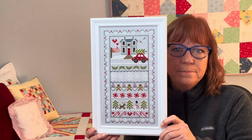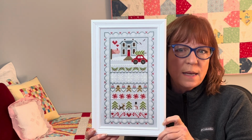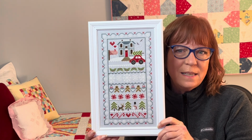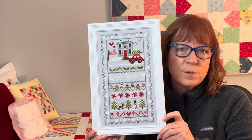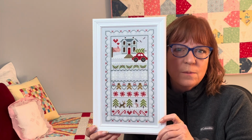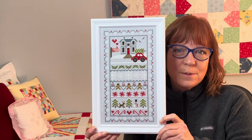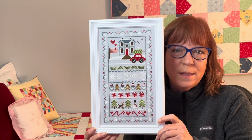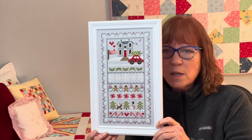But I was really happy with it, except that they said the frame was white and it was really more of an antiqued white. And so I did have to actually paint it. So I spray painted the frame and I wasn't happy about it. There was a frame that I liked better that said it was off-white and I wanted a true white, and so that was why I got this one, but I'm happy with it. So that's my finished piece there.